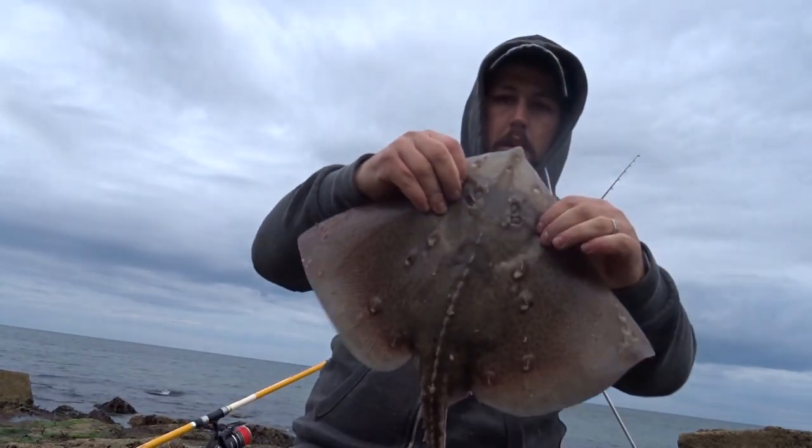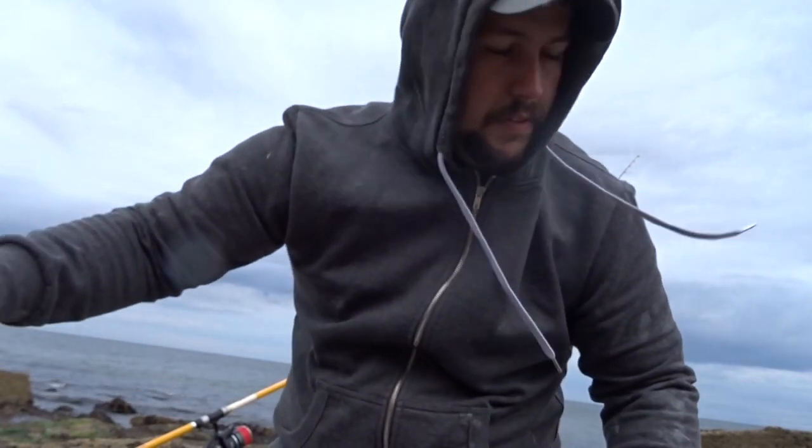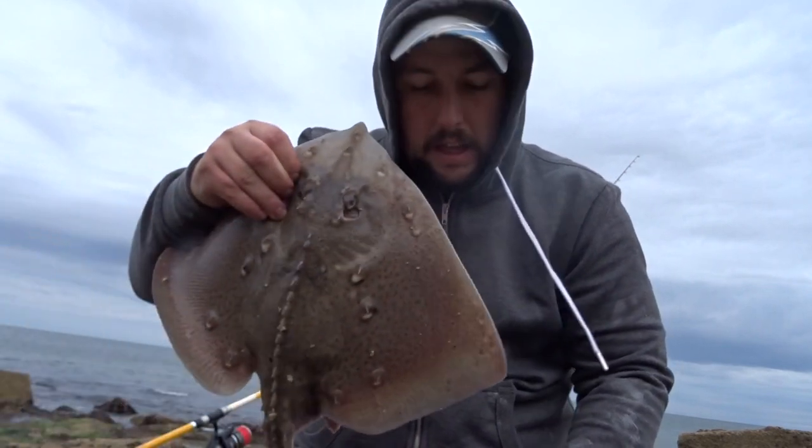There we go, our first ray. Gonna leave it in the rock pool for a bit, let it recover. We'll put on the scales, see what it weighs, and then yeah, I'll let you know.